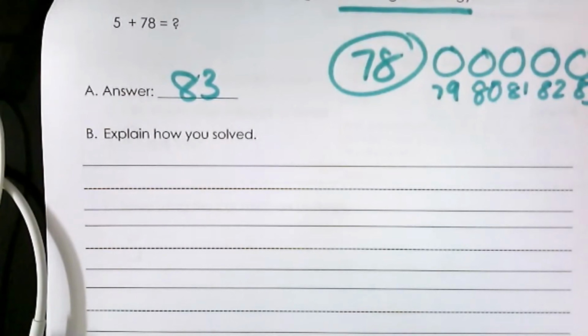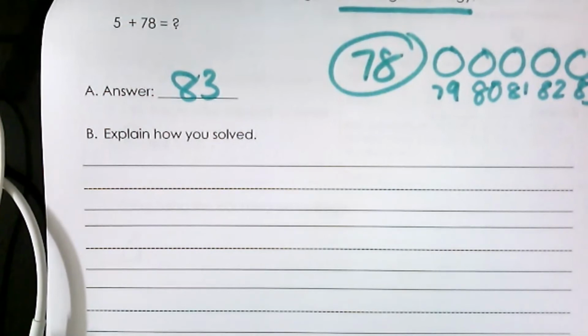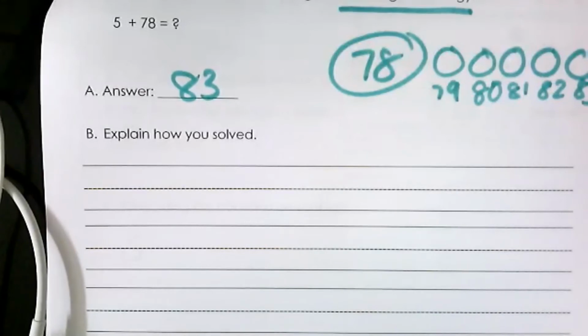Fatu, can you please tell us your explanation for question number 4? Oh, I can't seem to hear you. Your mic is not working. Can you try again? I still can't hear you. I'm going to have to go to someone else. Ethan, can you please tell me how you solved question number 4?